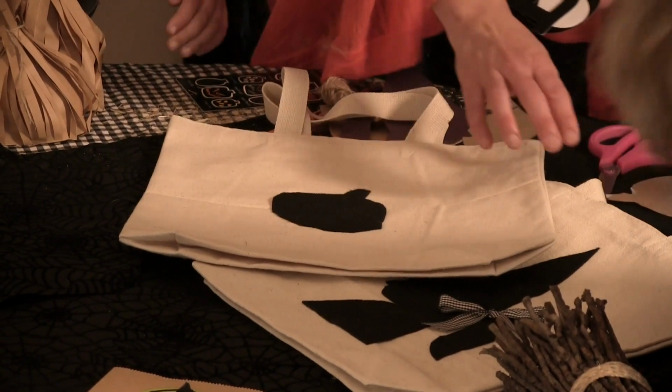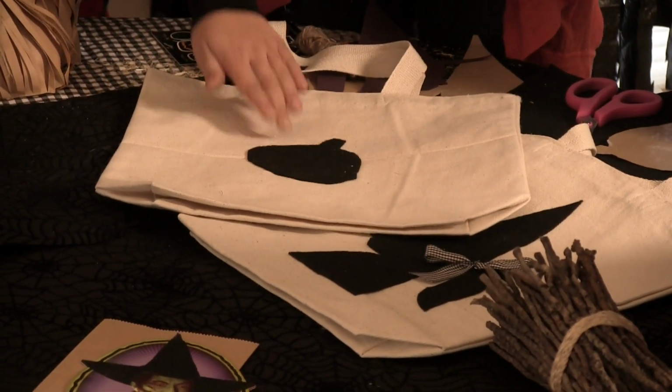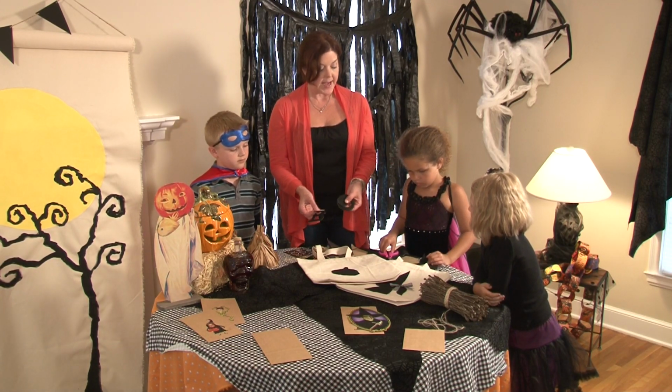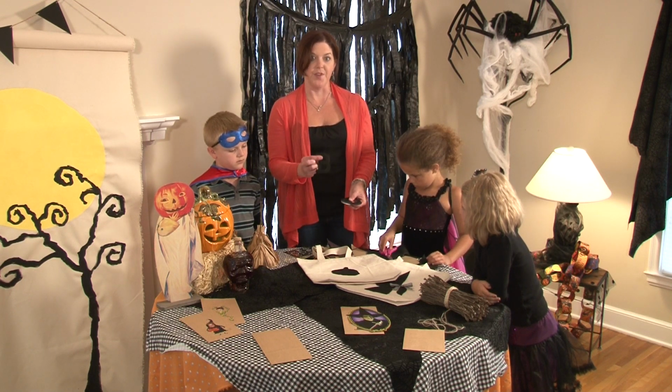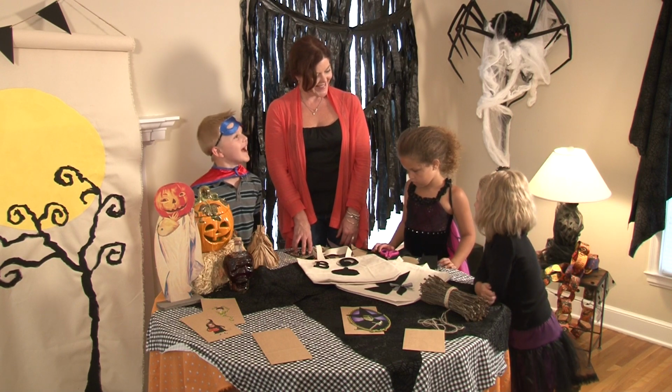This can be done before a party if you want to give it as a gift, or during the party. Kids can make their own bags. I love this sticky felt because it's really easy to use. It comes in a lot of different colors and also letter shapes, which are really fun. Thanks, you guys, for being my helpers.